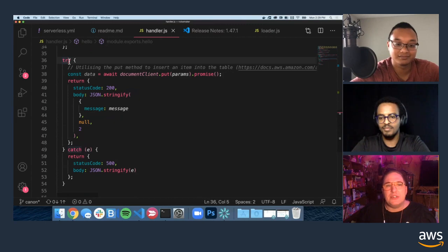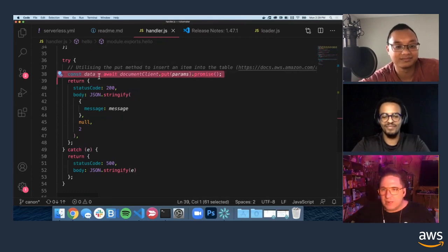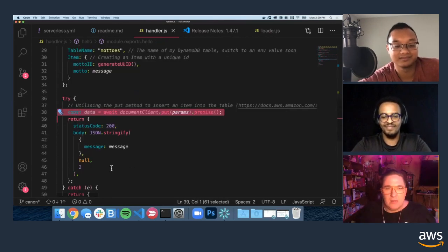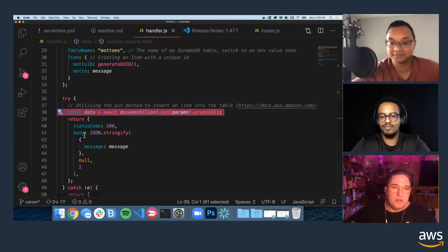We put this all inside of a try-catch, one, because that's just the right way to write code, and also because this might not work if we have not constructed this well. So we want to check to make sure that we actually did write to the DynamoDB successfully. I did not have this here until I was writing to DynamoDB. So okay, so then we return.